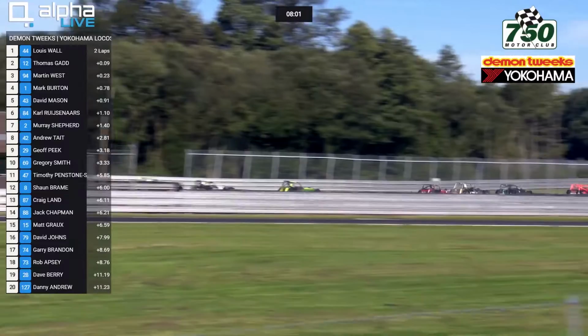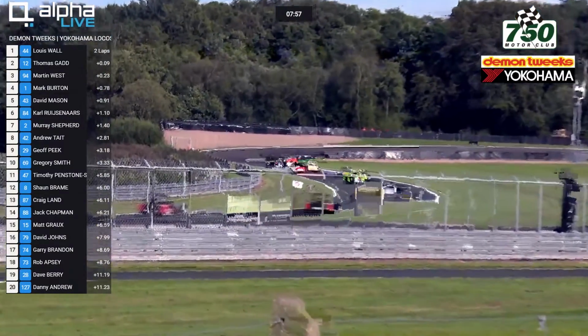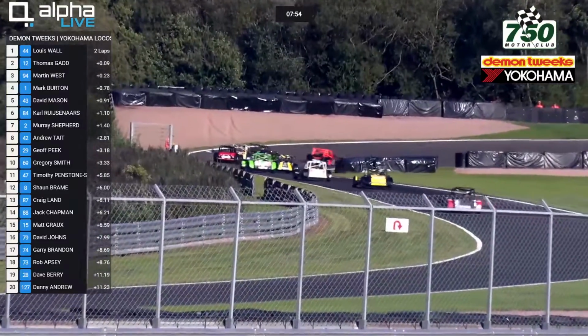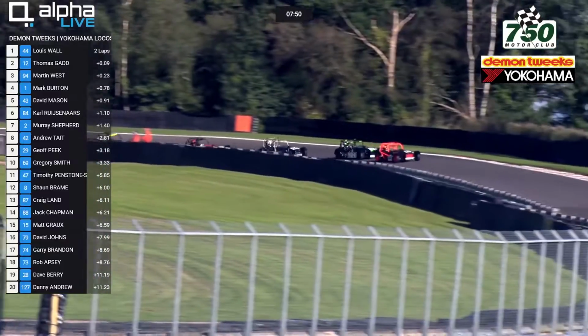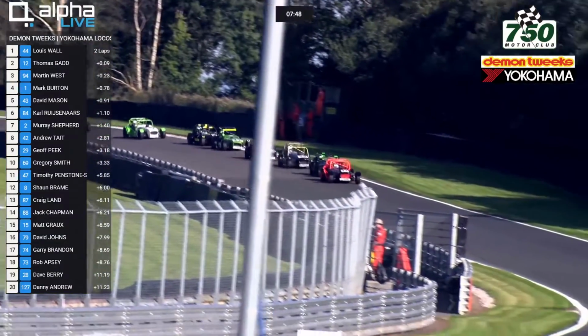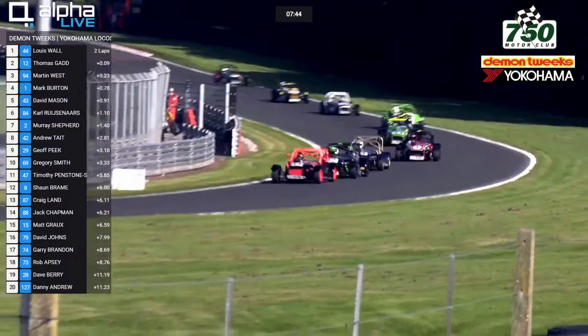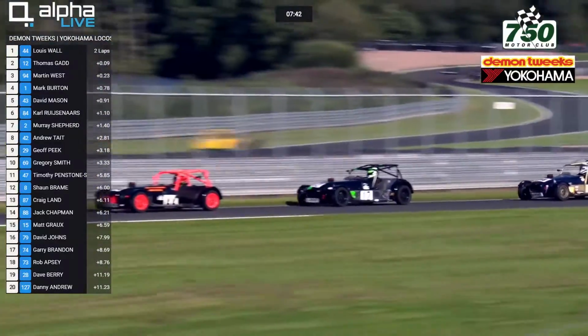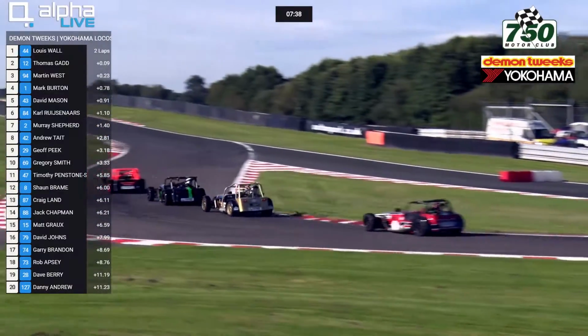But leaders, this is pretty tasty. Into Island Bend, Mark Burton up the inside of Martin West. Can he get there? The two leaders are almost overlapping, but Wall stays ahead of Gad. In fact, they all stay in the same order, despite all that side-by-side action. We've got 7, 8, 9, I think, for the lead. So you've got Wall, Gad, West, Burton, Mason, Roussenard, Shepherd, Tate, and Jeff Peake, I think, has brought himself into this battle for the lead.